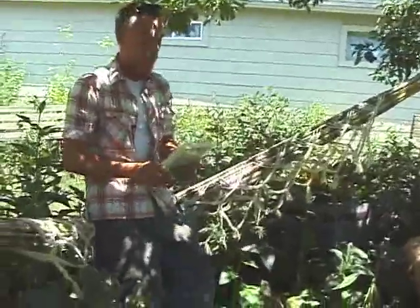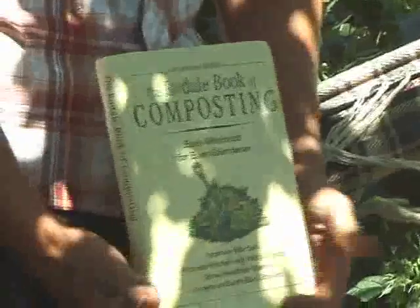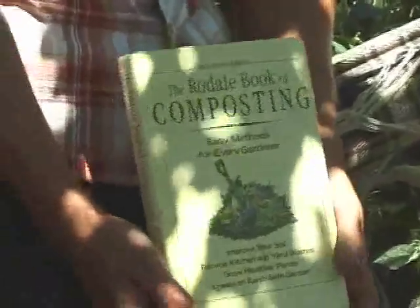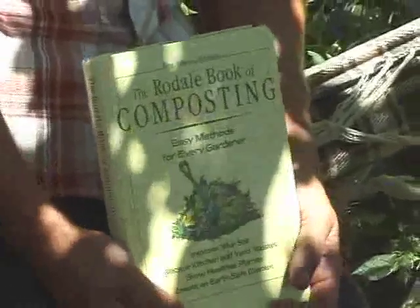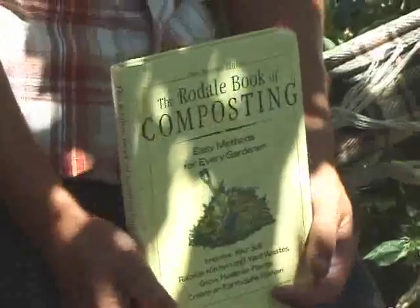So we're at about the end of the time. I just wanted to make a pitch for this book. I don't get any money from the publishers at all, but I do believe that it's my favorite composting book. It's the Rodale Book of Compost, and the Rodale Institute does great stuff. They do very sound science and make it digestible for us mere mortals. It's got a lot of good tips on composting your yard waste, your food waste, your livestock manure and whatnot. You can pass it on.